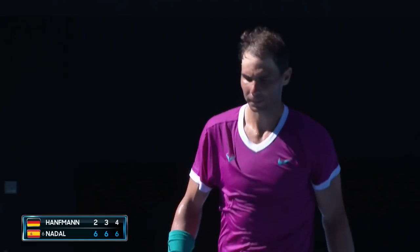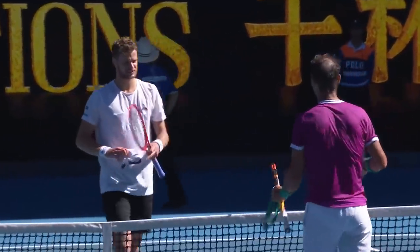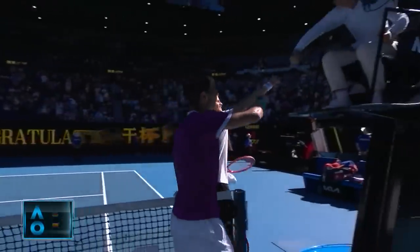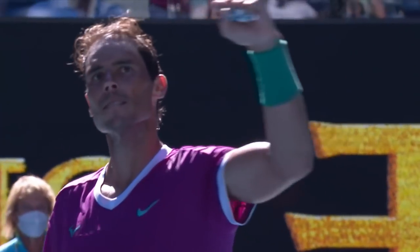Nadal improves to a perfect 16-0 in second round matches here in Melbourne. And he does so at the expense of the qualifier, Yannick Hanfmann. We gave him a good run for his money. It was 2 hours and 42 minutes in the making. But Nadal prevails 6-2, 6-3, 6-4.